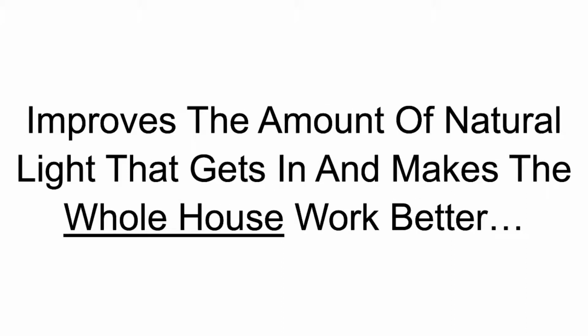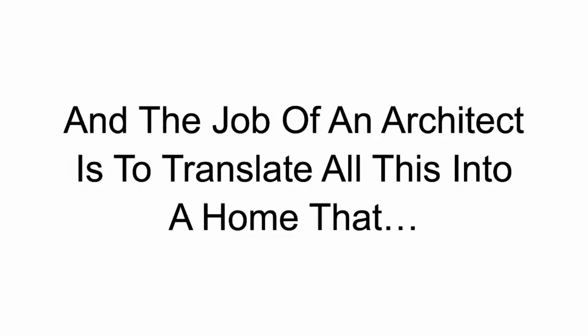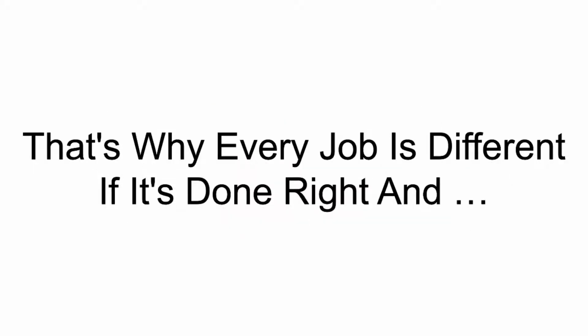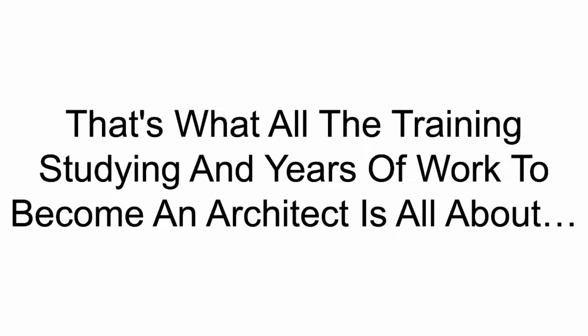This improves the circulation in your home, improves the amount of natural light that gets in and makes the whole house work better. And it's on top of this we add your desired style and look. And the job of an architect is to translate all this into a home that is as unique as you and your family, is bigger all round and looks great to boot. That's why every job is different if it's done right. And that's what all the training, studying and years of work to become an architect is all about.